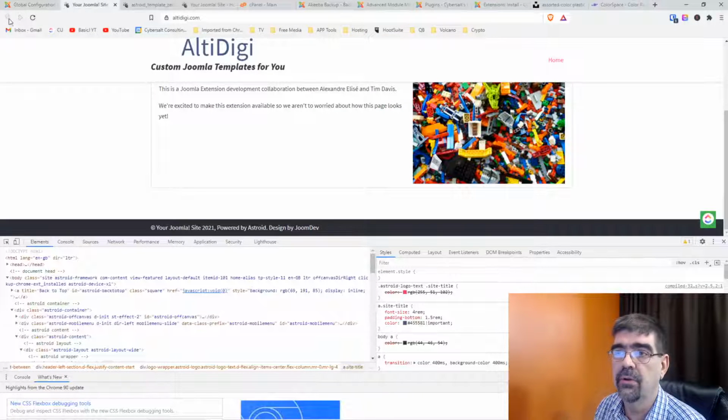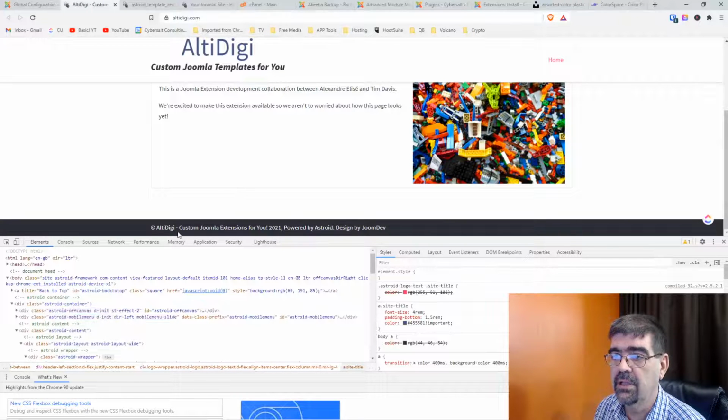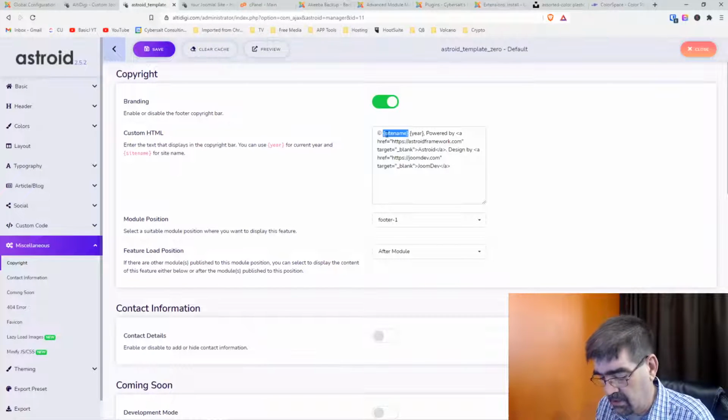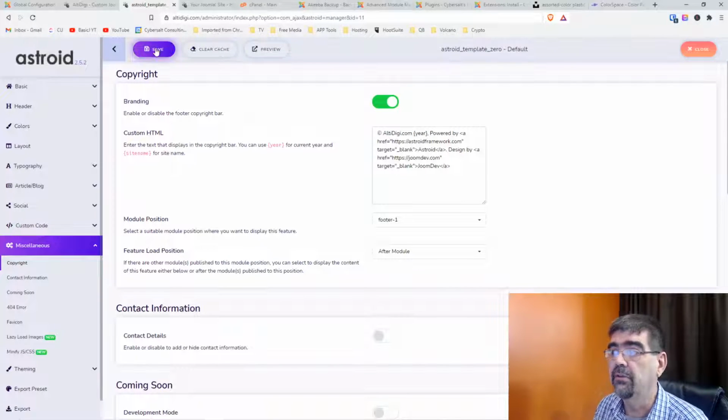So now it will refresh. Copyright AltiDigi custom 2021. Okay. In fact, maybe I do want that to be the site name, but I don't want it. I just want to be AltiDigi 2021. So we'll take out this there and go AltiDigi. Copyright altidigi.com, and we'll save that.